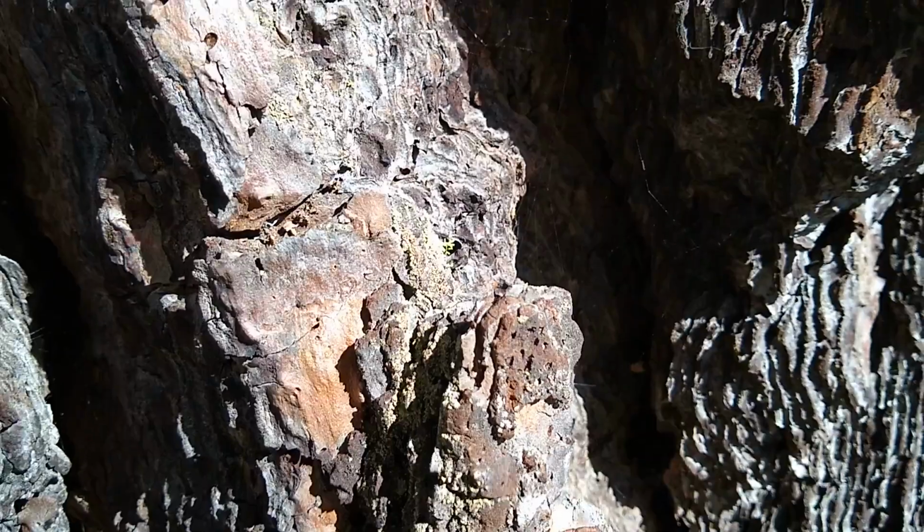We need to make sure that we're being respectful of these animals' spaces and that we're not going to pick them up with our hands. This ensures that we won't get bit or stung. So that being said, let's go and explore some microhabitats.